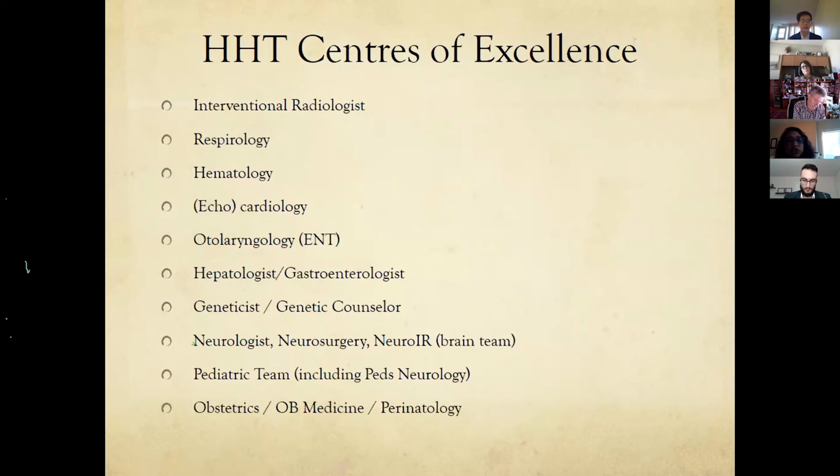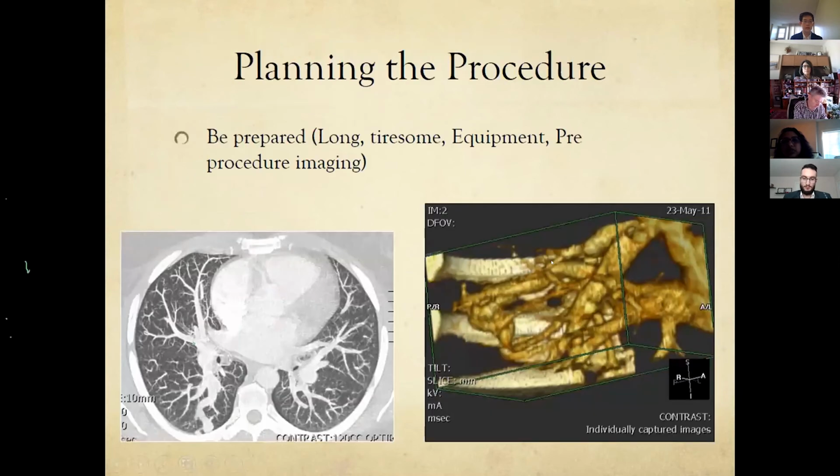Neurologists, neurosurgery, neurointerventional radiology, the brain team. And the neurologists, they have subgroups nowadays, so specifically a stroke neurologist. Pediatric team, including pediatric neurologists and obstetrics, obstetrical medicine, and perinatology. But if we don't have an IR, it's someone who understands the pulmonary circulation. It's very difficult to get all the different aspects done. So yeah, I will pass it on to Richard.